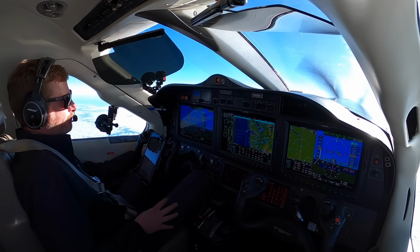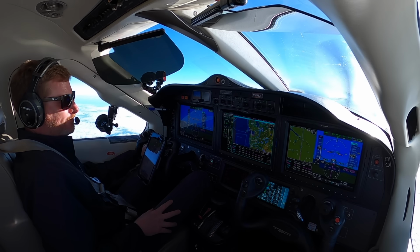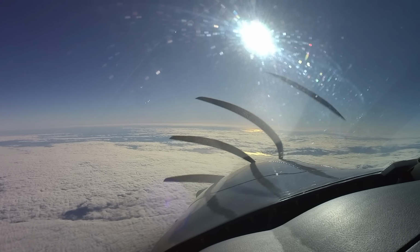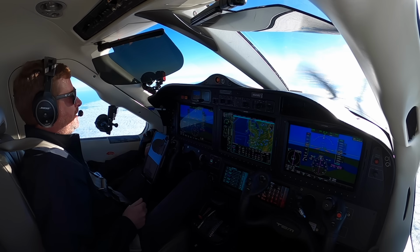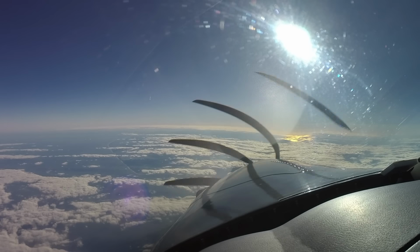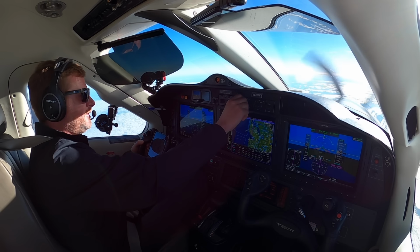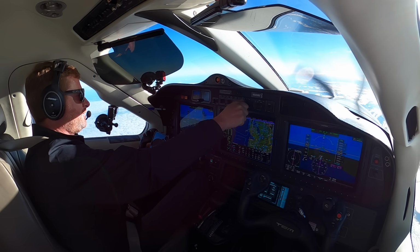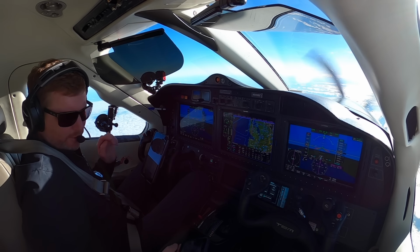Level 430. 230, climbing to 240. November 9 Bravo Zulu, climb and maintain flight level 260. Climb and maintain 260, 9 Bravo Zulu. 9 Bravo Zulu, climb and maintain flight level 280. Climb and maintain flight level 280, 9 Bravo Zulu.